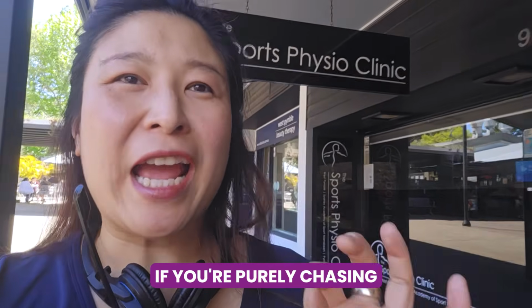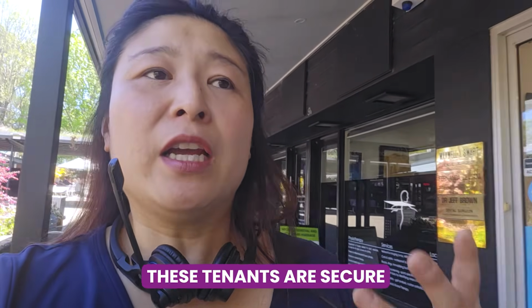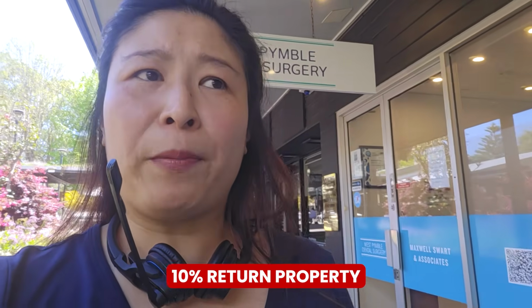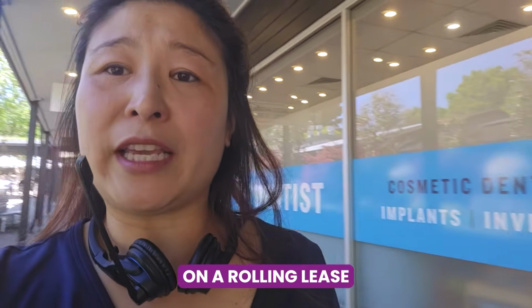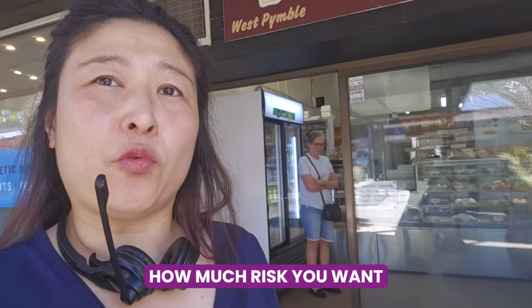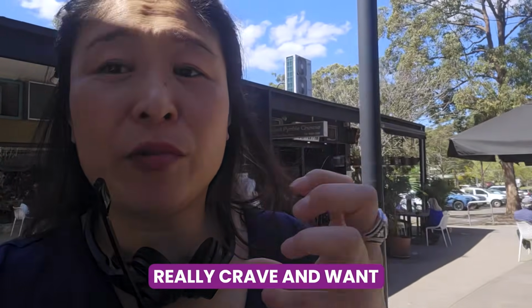If you're purely chasing a 10% return, you're not going to buy in this area. This is like a blue chip North Shore area where we know there's traffic flow. We know there's always going to be people here. We know that these tenants are secure. So if you want a 10% return property, you've got to go to a mining town. You've got to go to a property that has maybe 2-year leases or 1-year leases on a rolling lease to be able to get you that return. So it's all about how much risk you want to put up with in return for the rewards you get, and how much security you really, really crave and want.